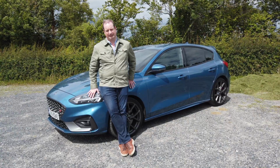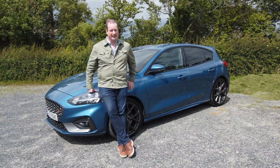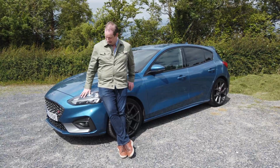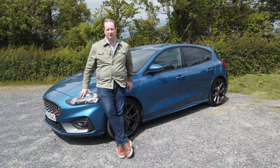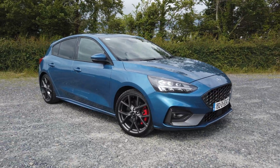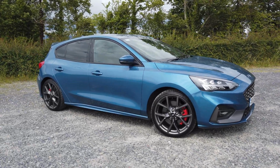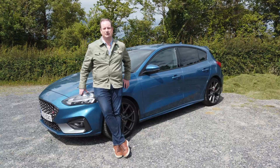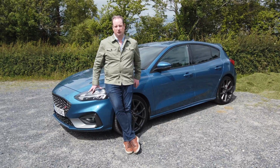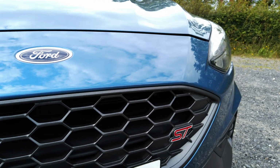But what is the Focus ST? Well, it's the medium hot Focus, although from now on it will be, sadly, the hottest with the demise of the mighty Ford Focus RS. This is going to be the fastest Focus you will be able to buy. It has a 280 horsepower version of the 2.3 litre EcoBoost turbocharged four-cylinder engine that you'll also find doing duty in the Ford Mustang. Now that drives a 6-speed gearbox through to the front wheels, and it has 420 Newton meters of torque. All of those figures are what are colloquially known as quite enough to be getting on with.